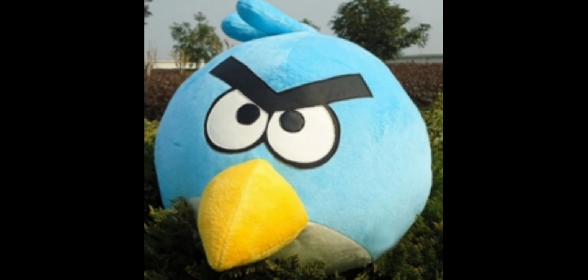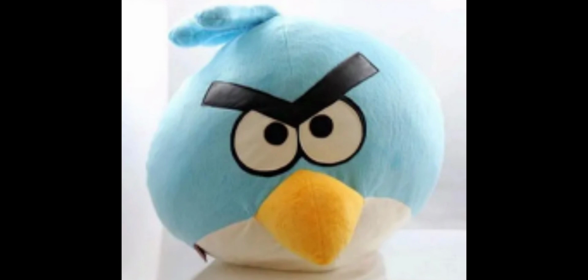But yeah, everything about this plush is the exact same as the normal Red plush, except that it's just blue, obviously. But yeah, this definitely has to be the strangest plush in the entire set, but it's really not based off of anything.